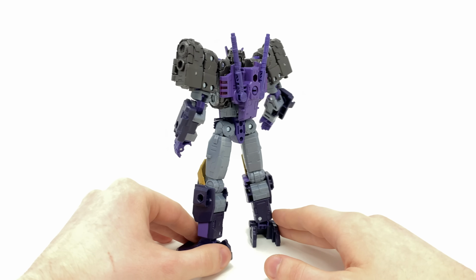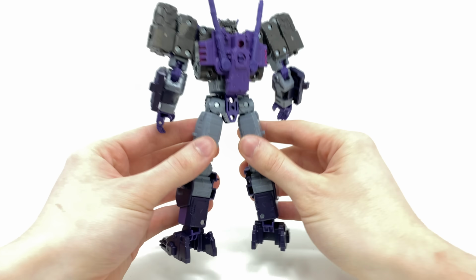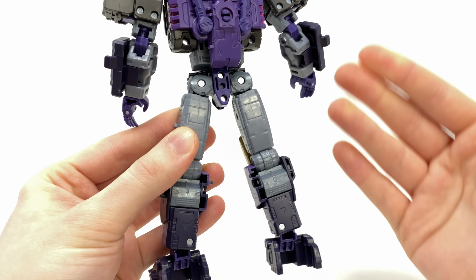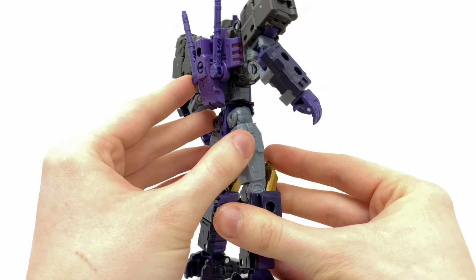I mean, even as we come around to the back, no hollow spaces on a modern Voyager. That is literally unheard of. The back of the legs are filled out, the back of the arms is filled out, the inside of the thighs. What on earth were Hasbro smoking when they put this thing together, as that is definitely what they need to be on when they put out some of the future stuff.